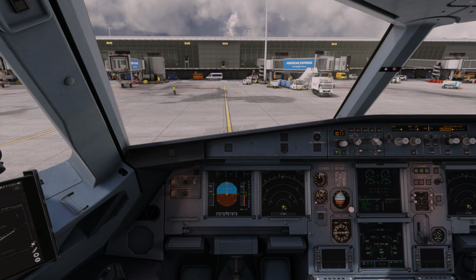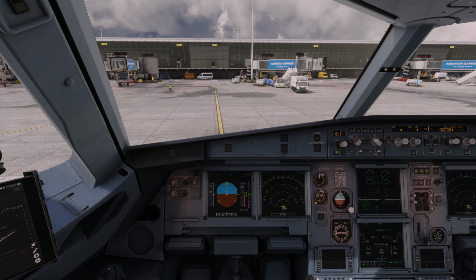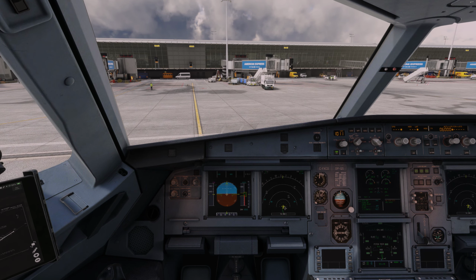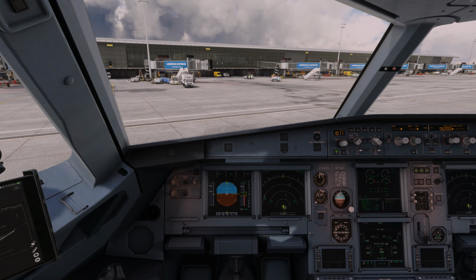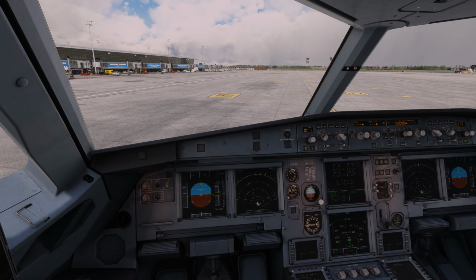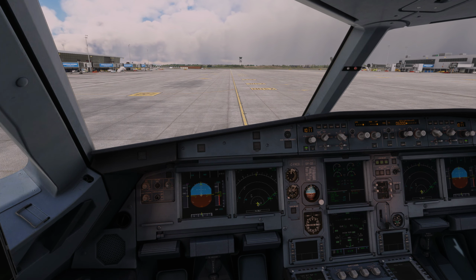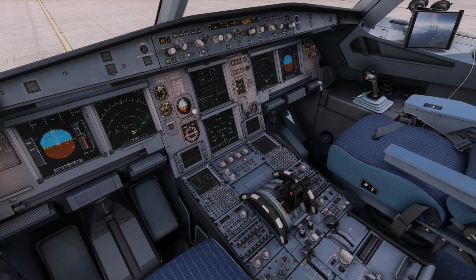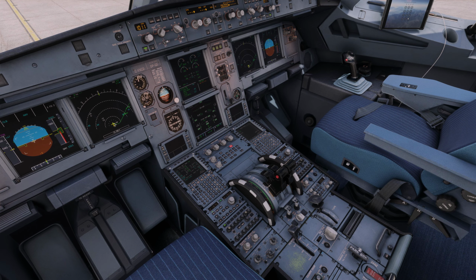Brussels ground, good afternoon again, Quality 942 Echo, stand 960, request push and start. Quality 942 Echo, hello again, pushback approved, facing east. Pushback is approved, facing east, Quality 942 Echo. Okay, pushback completed. Please set your parking brake. Parking brake set.